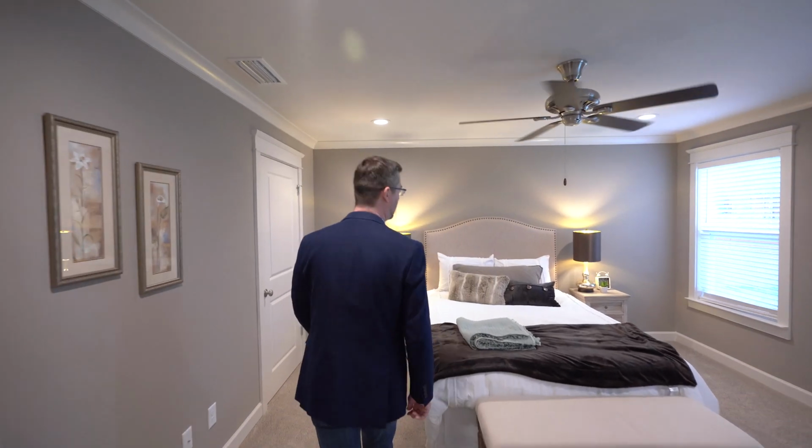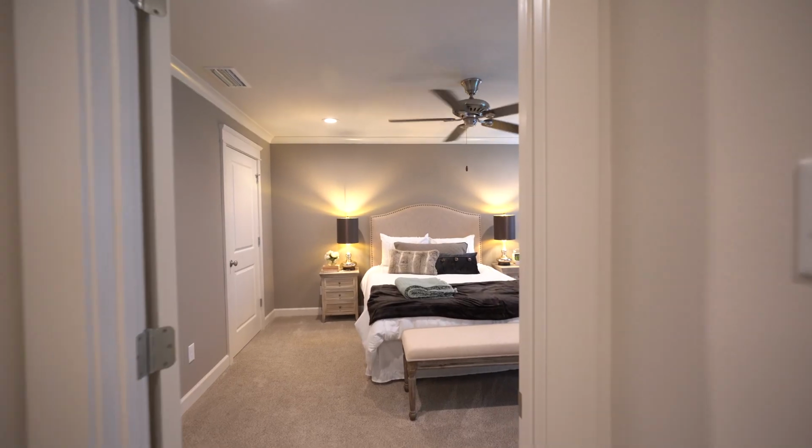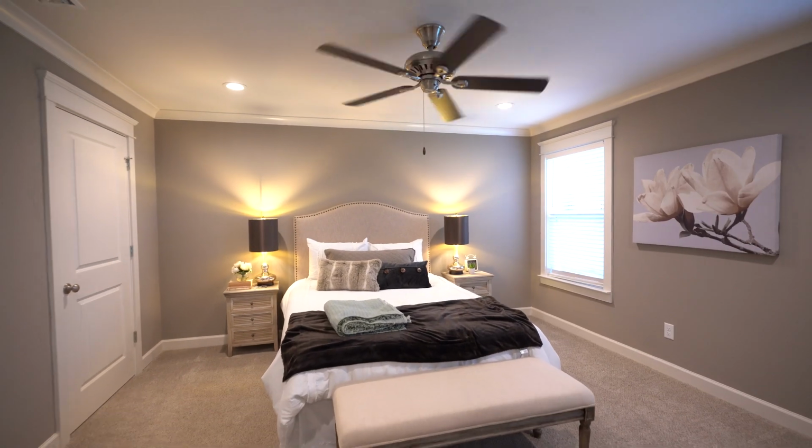All right guys, off the living room is this beautiful master bedroom suite. Neutral gray walls, crown molding, cased out windows. Every detail's been thought of in here, and with the recessed lighting, it feels so warm and comfortable. I could sit in here for hours and just read a magazine or a book.